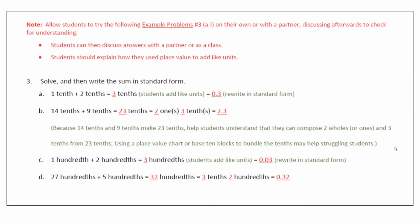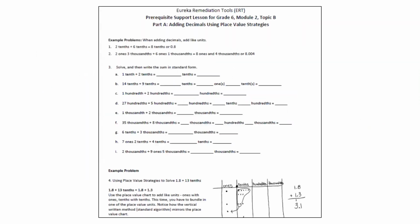Answers are provided for the teacher in the teacher companion document. Notice the emphasis on adding like units in these problems. This mini lesson begins with example problems that the teacher may model or work together with students. The teacher's guide provides guidance on building the conceptual understanding of the math.